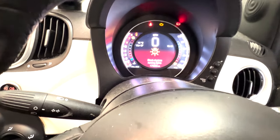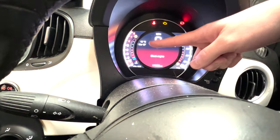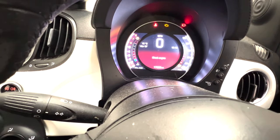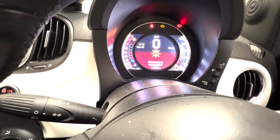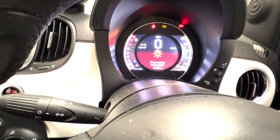We're going to let the engine warm up, just keep an eye on the temperature gauge, make sure the fan kicks in, and then we'll bleed it. There only seems to be one bleed valve, which is on the radiator, so we'll just make sure all the air's out of it as well.